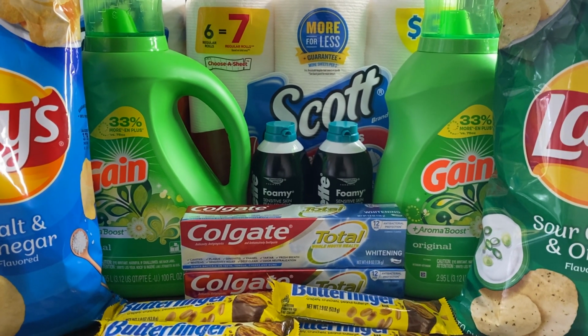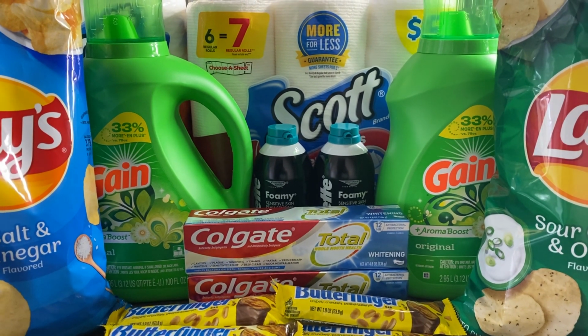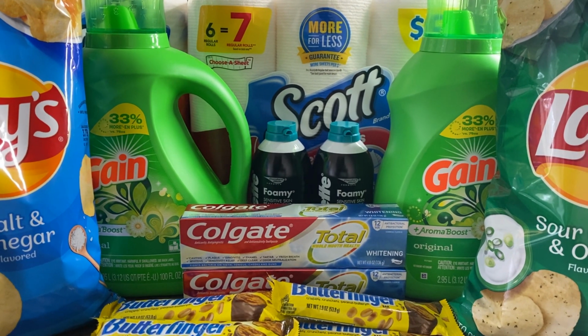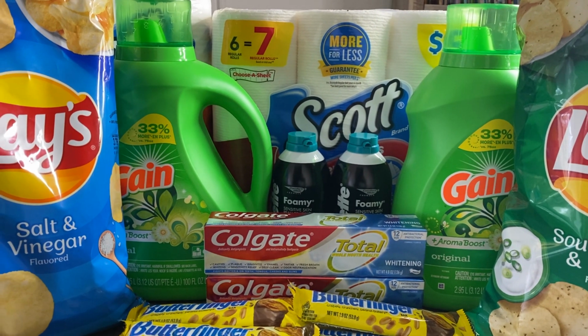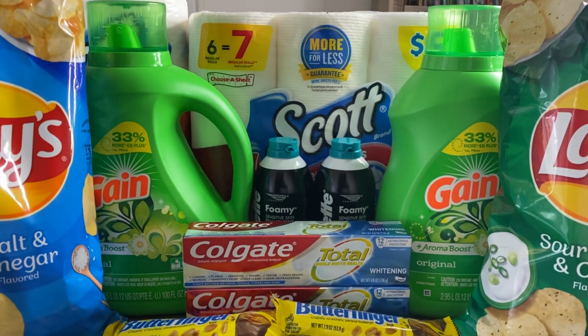And because I purchased 2, I did receive my $4 registry reward. So $10 minus that $4 registry reward that I received brought the total down to just $6 for both, or it makes each one just $3. So not the best deal, but when you combine that with Spin Booster, it makes the deal much better. So that's what I have for the Gain.